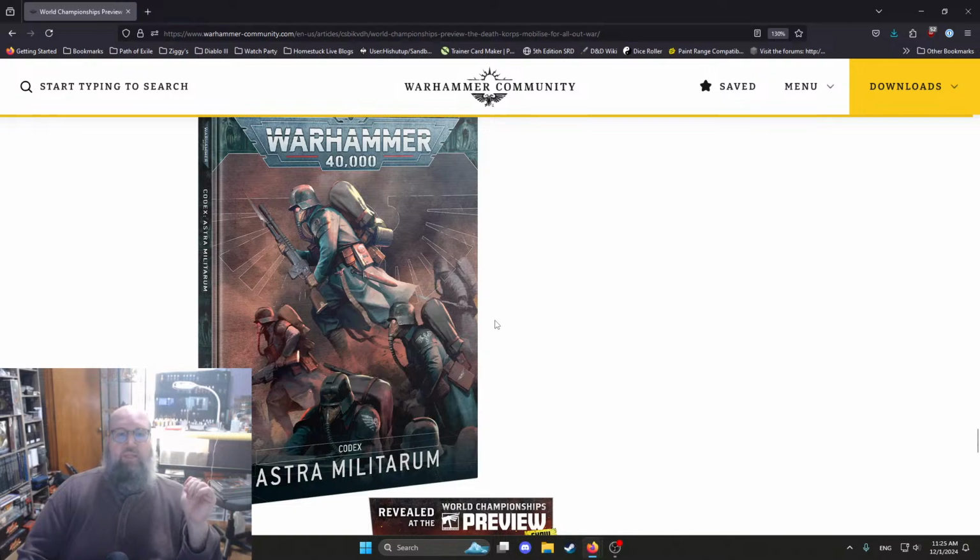Again, I really do like it when the cover gives you a good feel for what the army is all about. And Guard is all about that combined arms: large units of infantry, large units of tanks, all backed by artillery and air support. That classic World War II combined arms style combat. Krieg is awesome, but it's obviously more a reference to World War I and trench warfare. So just having Krieg be the focus of the codex doesn't really sell the full fantasy of what Guard is.